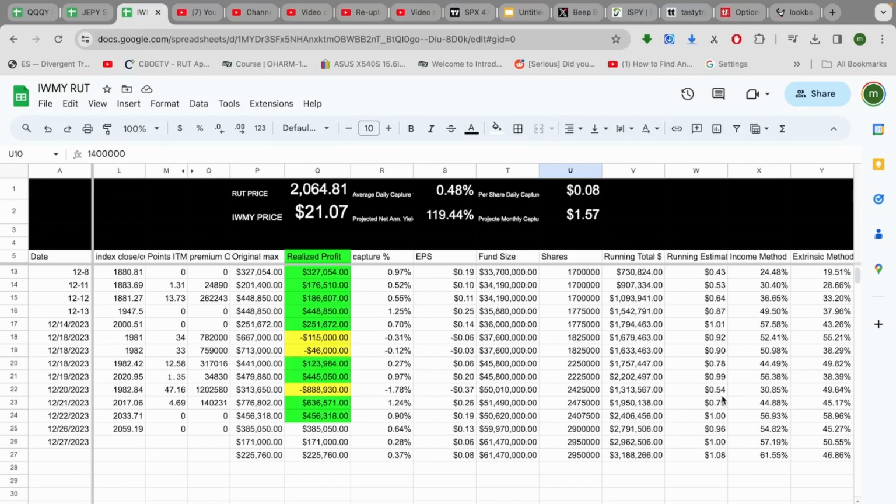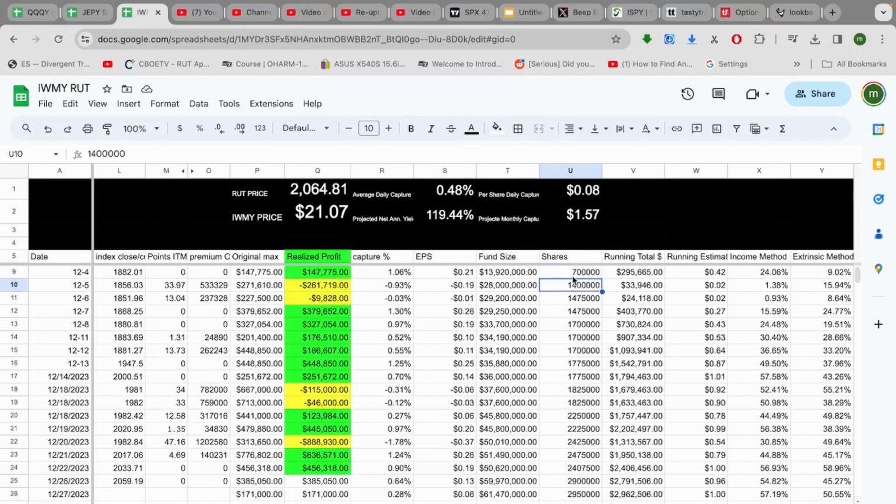Here's the thing. Let's look at these shares. Every day I update how many shares the fund has, and I also update how big the fund is growing. These grow together. The more shares, the bigger the fund is. But for the purpose of earnings per share, we need to look at the share count.